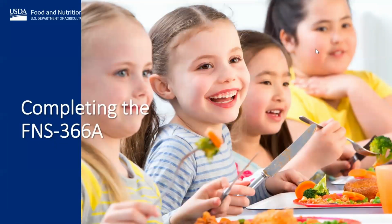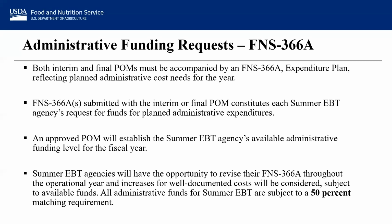So in this section, we're going to talk about completing the FNS 366A. As I mentioned, the 366A is a component of the POM approval. And so we wanted to help focus on this. Next slide, please. Focus on this so that you'll have a sense. Many of you are actually familiar with the 366A. It was utilized in the pandemic EBT, and you also use it in the SNAP program, but you were probably familiar with it in the context of the PEBT program. This is a separate and distinct form for the summer EBT.